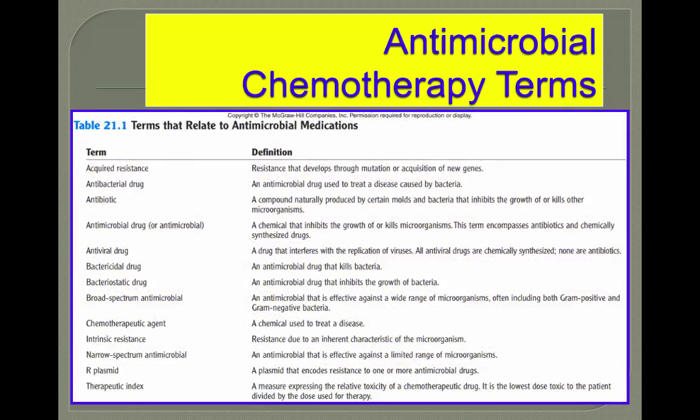So let's take a look at some of the antimicrobial chemotherapy terms. You hear the word chemotherapy and what do you think of? You think of cancer. Chemotherapy is really just using chemicals as a therapy.